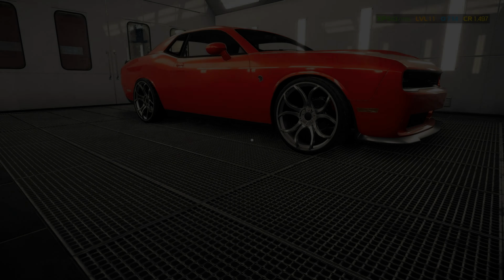All right, here it is. There she is. We're gonna lower it down. We're gonna put the windows and the headlights in real quick. So here she is. Looking, actually, it looks pretty good. It looks pretty good, I ain't gonna lie to you. But let's see what it's making on the dyno.